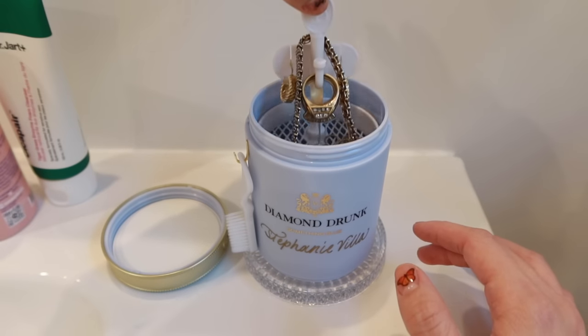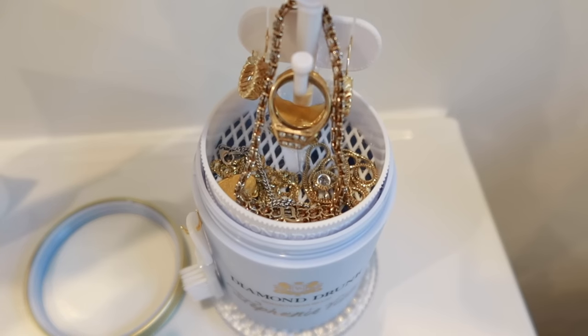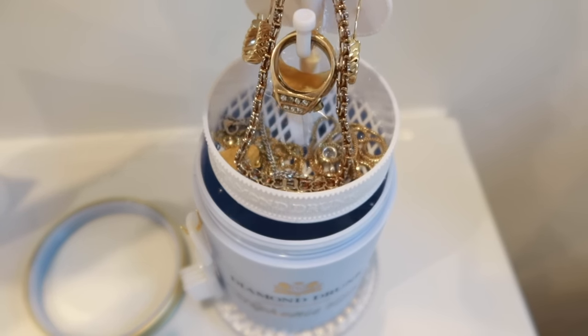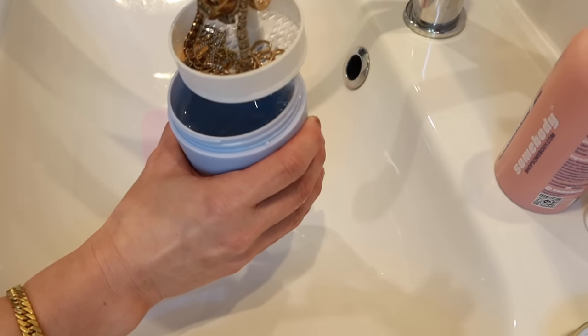And there's all my jewelry, my gold. I can already tell that my gold is looking so nice now. I'm gonna take all my gold out.